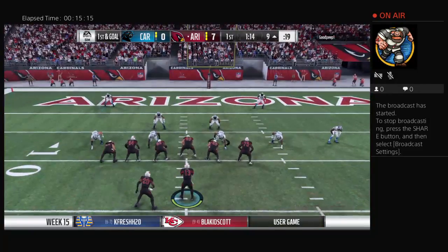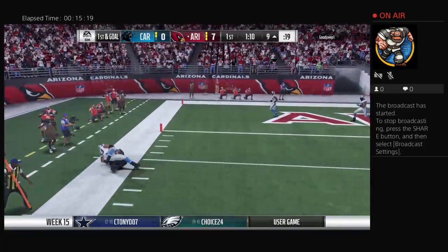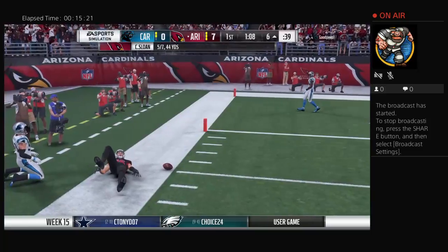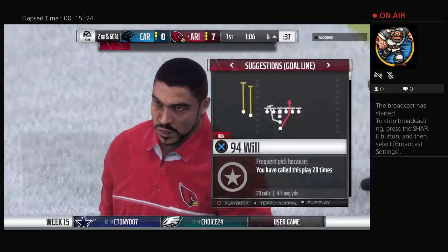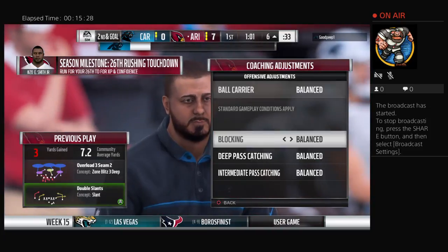Let's go. Operating from the gun, Sloan. That is caught at the 7-yard line. And he's going to be brought down just shy of the 5 at the 6. 3 yards is the gain that time. Second and goal.